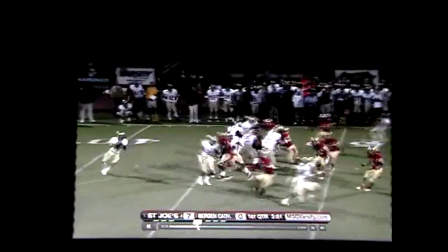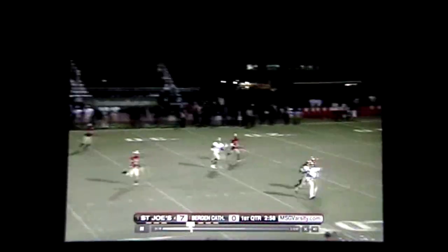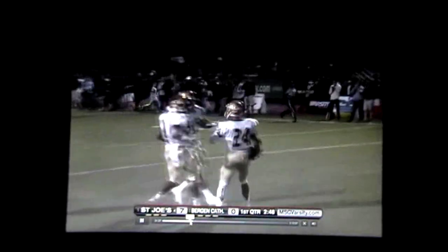With a first and 10. Play action. Walk in. We're looking to take a shot. Spencer throws downfield. Got a man into the arms. Ronald Edwards. Edwards now breaks a tackle inside the 10. Look at this play. Ronnie Edwards into the end zone. Touchdown for SJR.